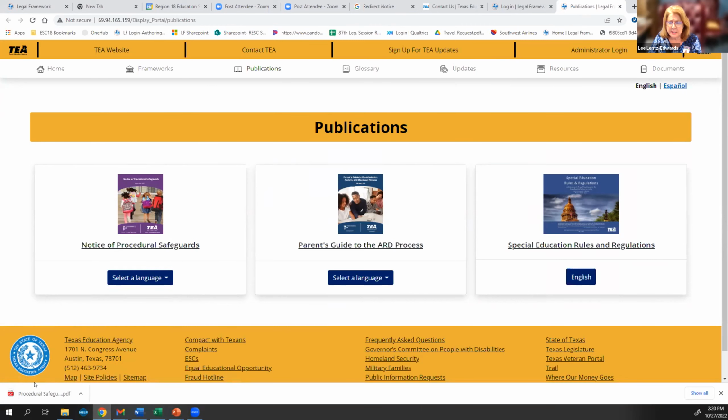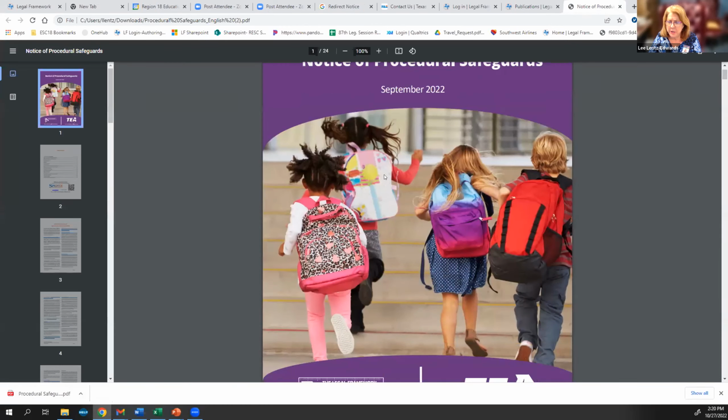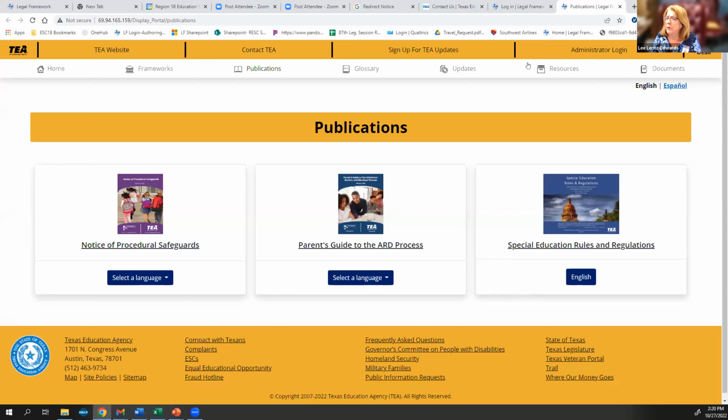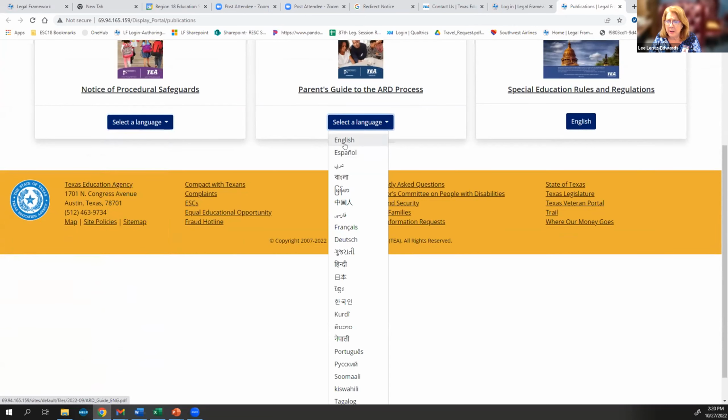And as you can see, September of 2022, and you can see that there are quite a few languages that it's been translated into, and so has the Parent's Guide to the ART Process. Again, the side-by-side is only in English because it is the law and we do not translate the law.